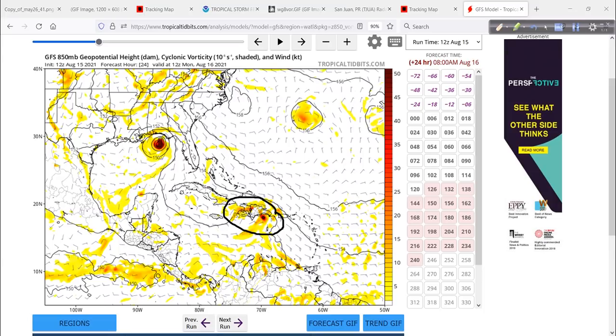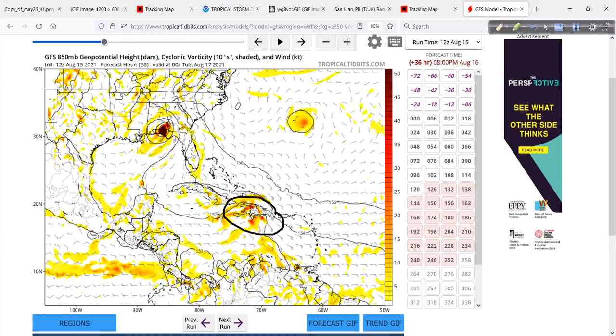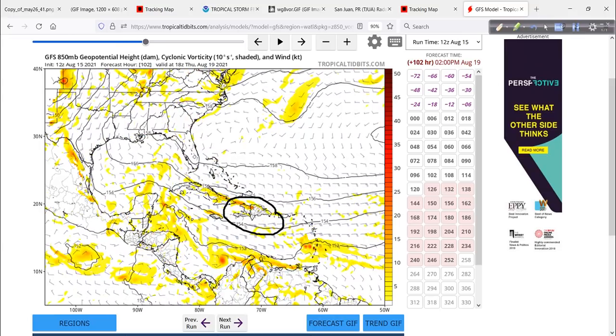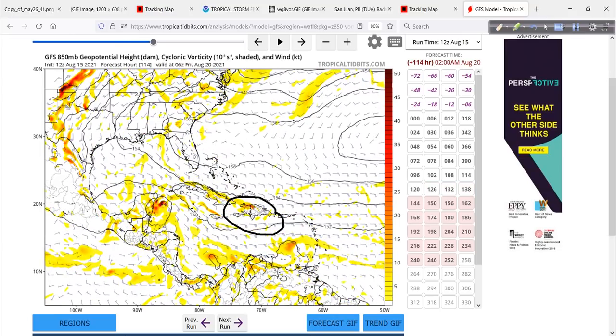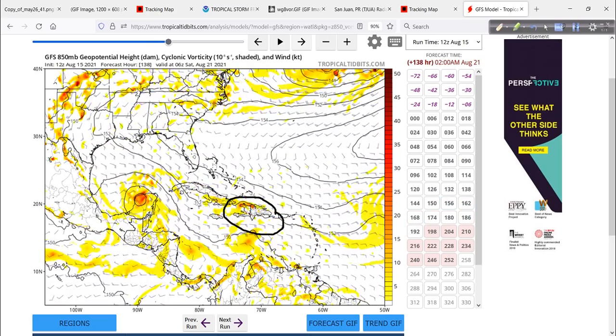Real disorganized, getting tangled up with that big mountainous island that we call Hispaniola. So it's no wonder that it just kind of gets torn up there, loses its identity. It moves through. This is out at 90 hours, 96, day 5. Maybe some action tries to brew. You see what I mean? Things move along. You just never know.